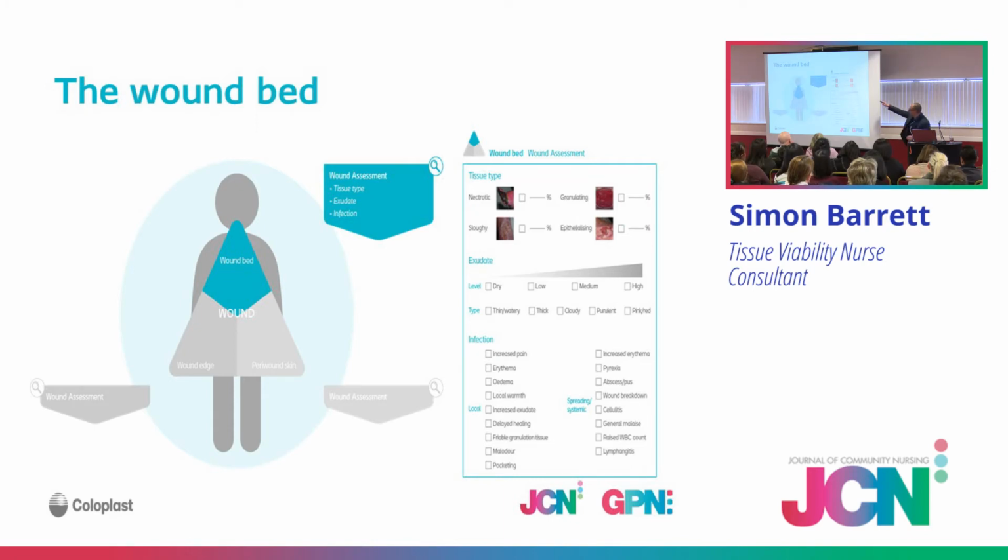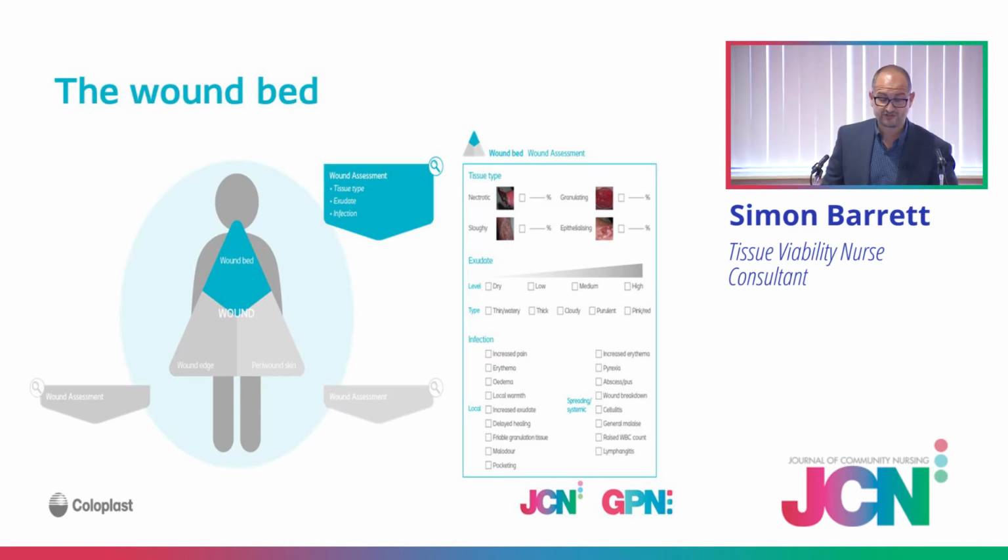And then what you've got on this side of the presentation as you look at it, so your right hand side, is just some images that talk you through such things as necrotic tissue, granulating tissue, where the slough is, where there's epithelial tissue. And what you've got to do is put a percentage in there so that you can outcome track each time you change that dressing how it's progressing. It also looks at exudate, looking at the volume and the viscosity. So you should be able to see on the first two continuums how it's progressing. And then the third one is looking at the signs and symptoms of infection.